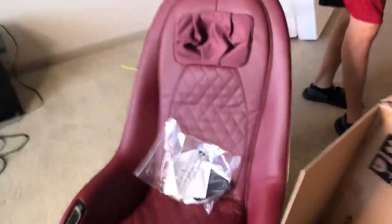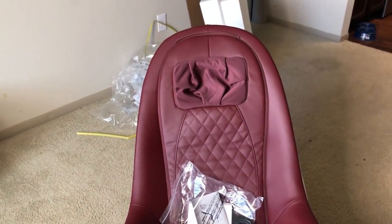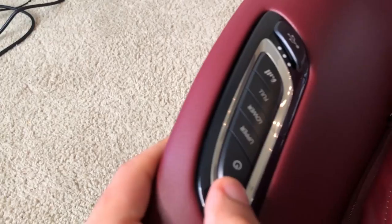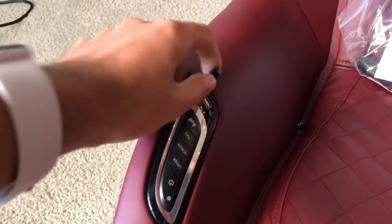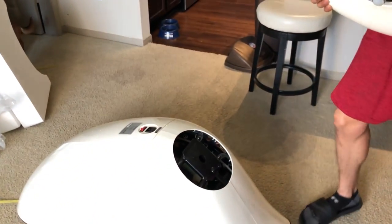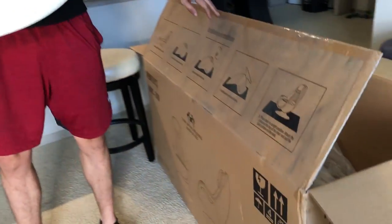Oh, that's cute. This is cute. I wonder how it's gonna feel though. What's that? Oh, is that the base piece? So you have the power, the upper, the lower, the full, and the sequence settings. Oh, it has a Bluetooth thing on it too. That's actually really dope. So you can charge your phone. I wonder if it plays music. Wait, this was really easy and simple to put together. I know. Literally, there's like only four pieces. Yeah. So after you plug it in.